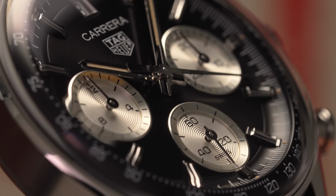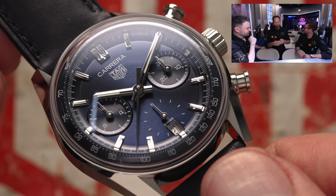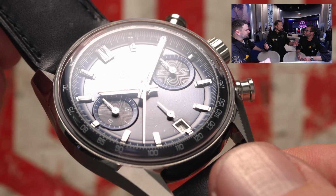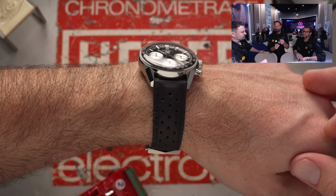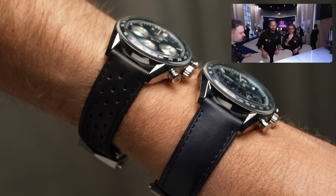What I love about this is that TAG Heuer has actually taken the Carrera. Previously there were the 160th anniversary real heritage themed models, and then there were the really contemporary ones that were bigger, deeper. This one's pitched right between the two, and this is a new platform. You're going to see a lot more models. I really can't wait to see where they take this range.